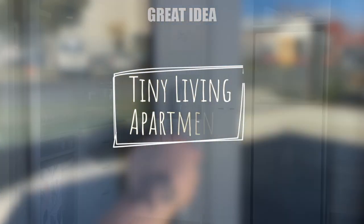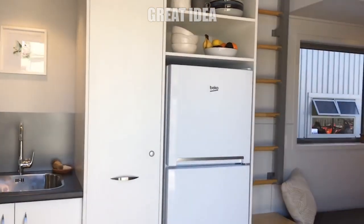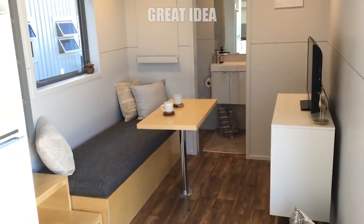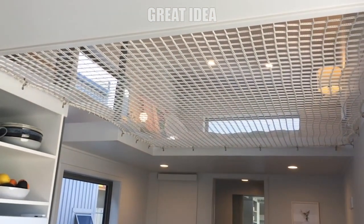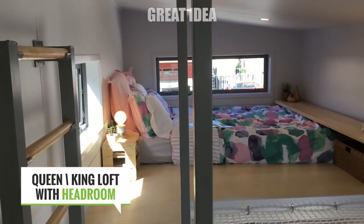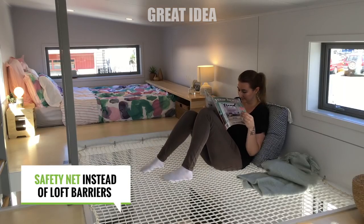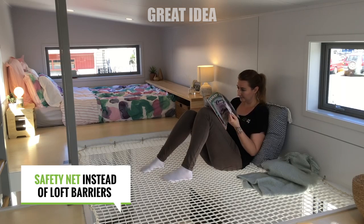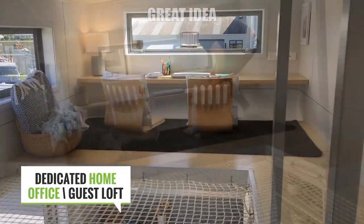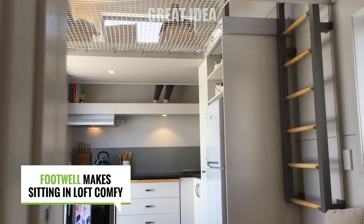Tiny living apartment. This tiny living apartment has been perfectly designed to maximize space in every nook and cranny. And a once cramped loft area has now been transformed into a spacious bedroom. Possibly the most ingenious part, though, is a safety net that cleverly separates the sleeping and office areas, while doubling up as a comfy chill-out zone. This loft space safety net concept has been implemented in many modern interiors, and you can't deny that this is one seriously enviable design solution.